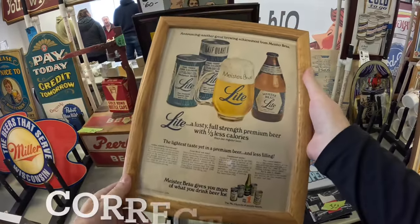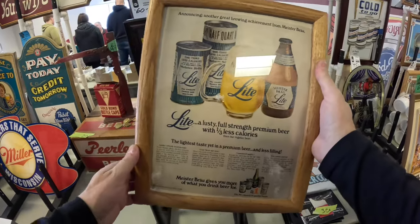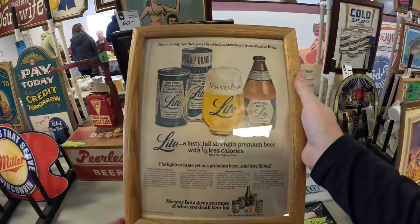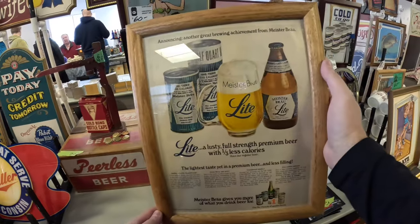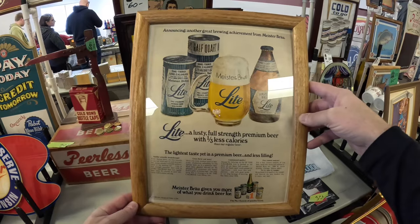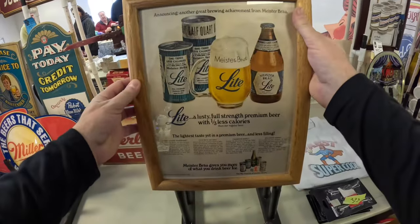So Miller Lite came out in 1973. But Meisterbrau came out with it much earlier. This is a 1969 ad. Meisterbrau Light, L-I-T-E, now it's the spelling. Miller eventually purchased Meisterbrau, discontinued the Meisterbrau Light, came out with Miller Light. The rest is history. So this is kind of a cool history piece here. Before Miller Light, it was Meisterbrau Light.